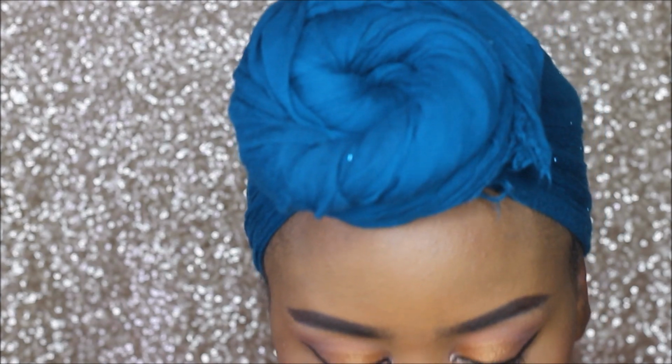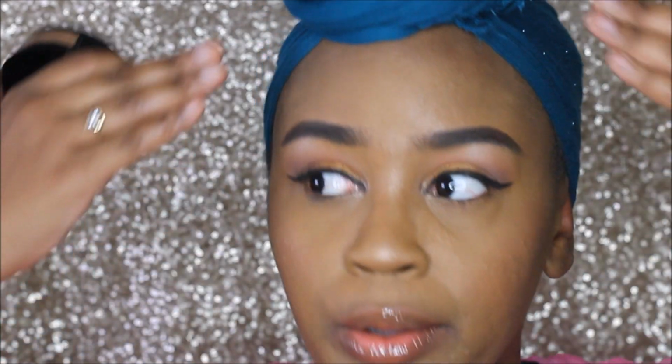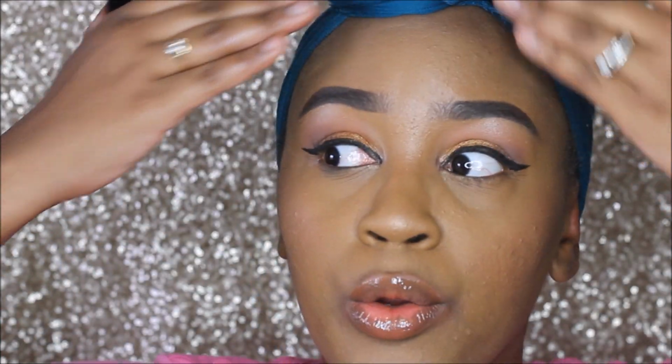Ooh, it's calling me now. The L.A. Girl Pro Matte Powder. This is bomb, as you guys can see. And again, it's only been an hour, but I've been under these lights for an hour. And no oil so far. It's been an hour, no oil. So again, I'll update you guys on the foundation and everything.